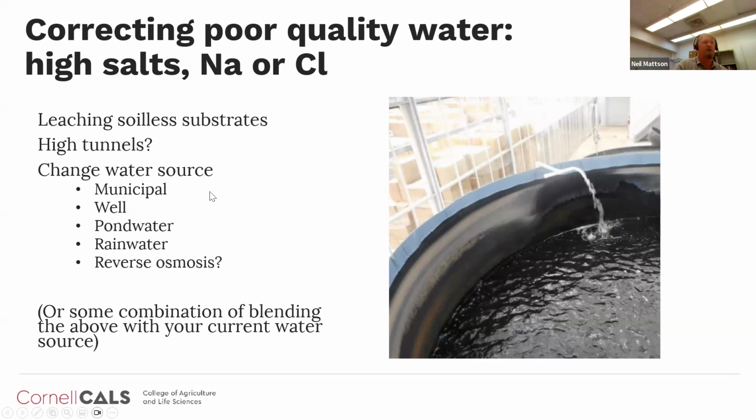But changing water source could be an option that could be a pretty expensive option, or treating the water with reverse osmosis to filter out the salts could be an option. But those systems are quite expensive upfront, as well as the ongoing costs of replacing the filters that filter the water.